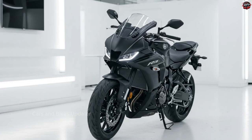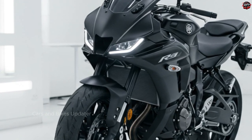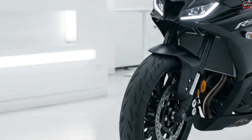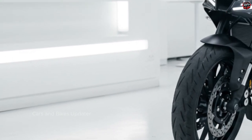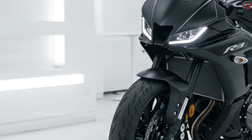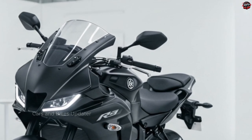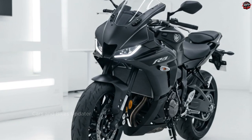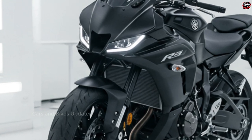Now, let's talk pricing. The 2025 Yamaha YZF-R7 is priced at an MSRP of $9,199, offering incredible value for riders seeking performance and style without entering the super sport price bracket. It will be available in two color options, Team Yamaha Blue and Matte Raven Black, with availability starting in December 2024. That wraps up our full breakdown of the 2025 Yamaha YZF-R7.